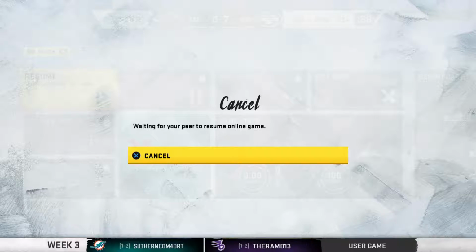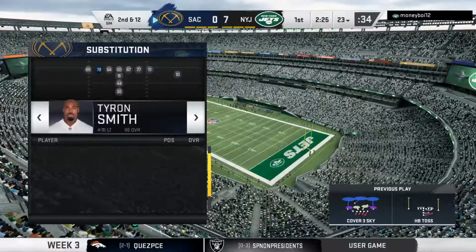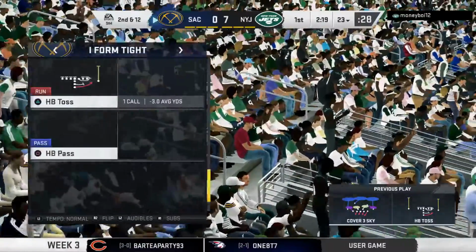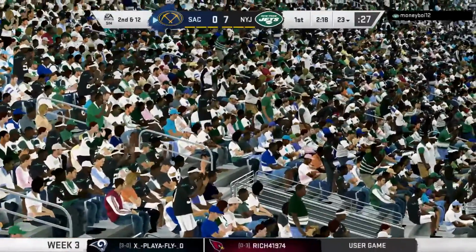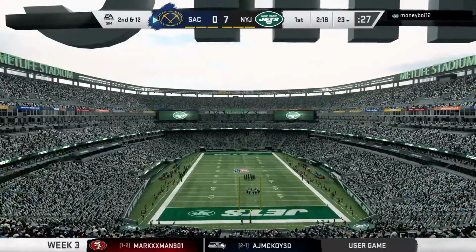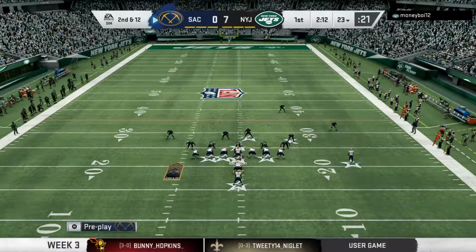Yard line. 2nd and 12 at the 23-yard line. So the opening play of the drive goes backwards. Now they'll come up on 2nd and 12.